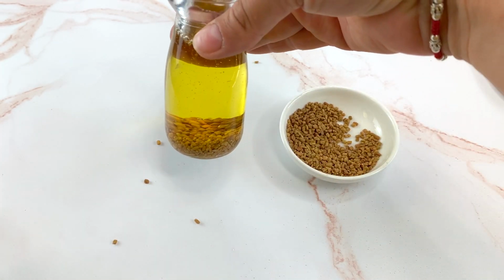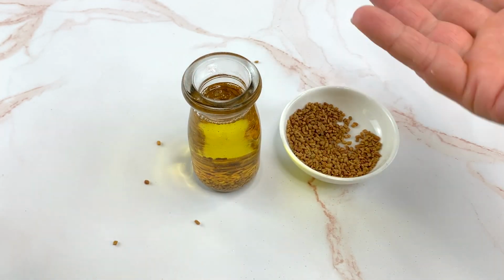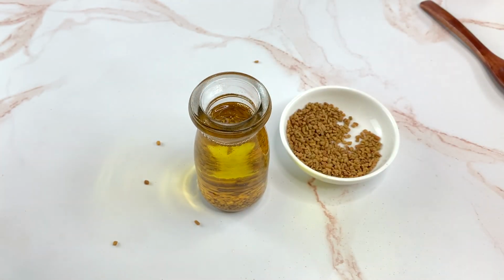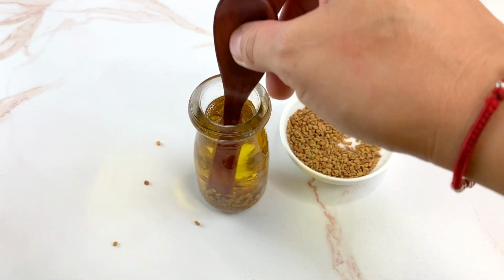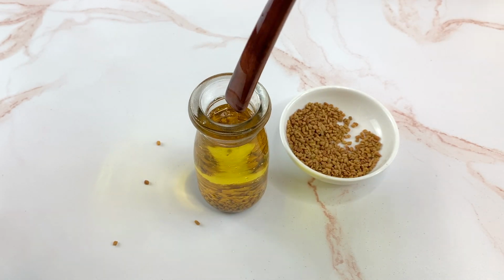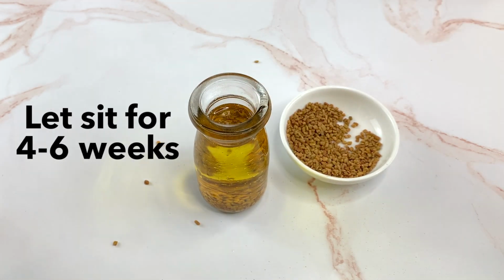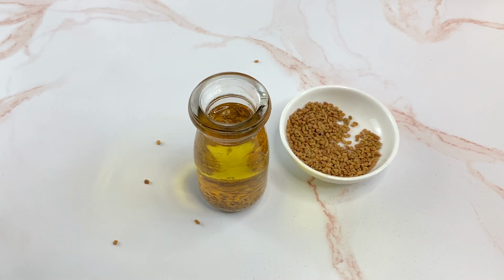You can put it in a nice, cool, dark place, but sometimes in the sunlight works actually really well because that warmth helps trigger all the benefits to come out of the seeds and into the oil. And you can give it a stir every day just to keep it going. Maybe the other end of your spoon, just stir it and make sure it's all mixing in really well and soaking really nicely. And I would say if you want really good benefits from an oil infusion, you really need to leave your oil infused for probably at least 4 to 6 weeks if you really want to get really good benefits from that.